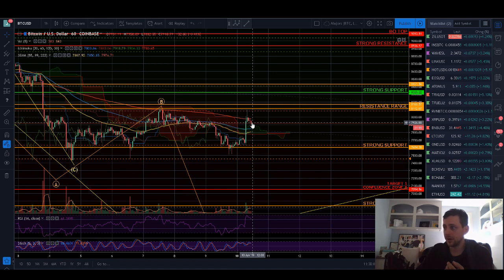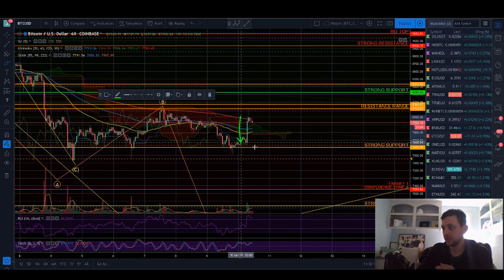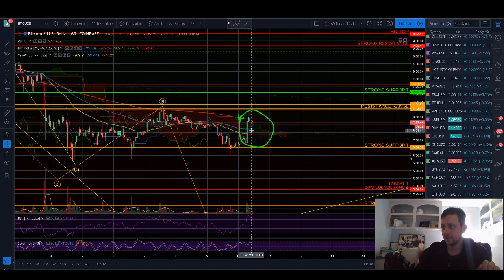So here we can see we got the rejection at the resistance. Came back down to back under the 222 right above the cloud. So now we're in Ichimoku territory. Right around here we have all of my Ichimoku dynamic supports: the 222 EMA, the 55 EMA, and the 99 EMA.